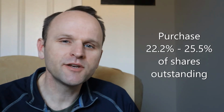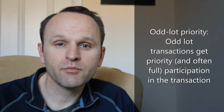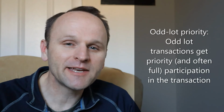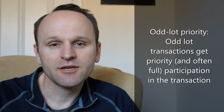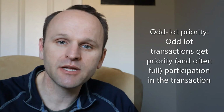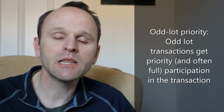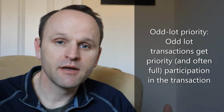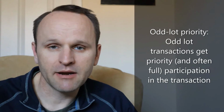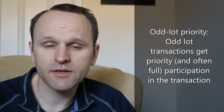This one has an interesting thing about it. It does have what's called an odd lot priority. If you're investing in special situations, you should know that an odd lot priority gives you precedence over certain transactions. In this particular case, the odd lot that they identified is 99 shares. So for 99 shares or below, anybody who tenders their shares allows the company to basically buy those shares first, and then they buy on a pro rata basis from anybody that has more than 100 shares.